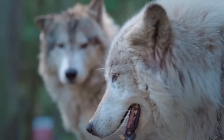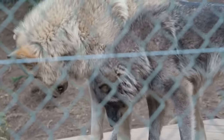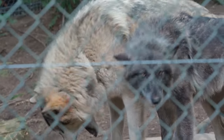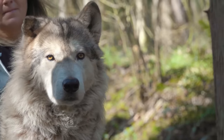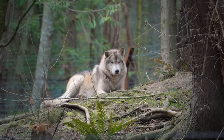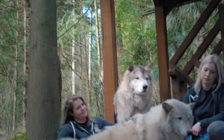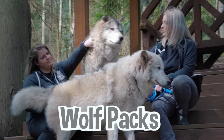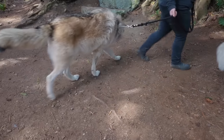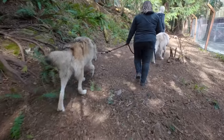Wolves actually have about 30% larger brains than dogs. Gray wolves can bite 2 times harder than dogs. Wolves have babies 1 time a year. And the babies actually can't see or hear when they're babies, and they're the size of a pop can. That's so small. Wolves live in what's called wolf packs. Woo, woo! There's about 2 to 30 wolves in a wolf pack. So cool.